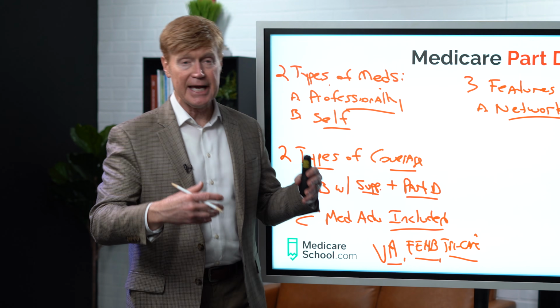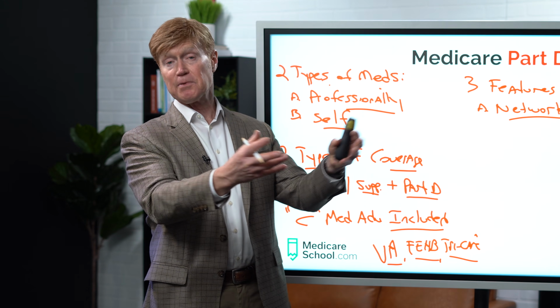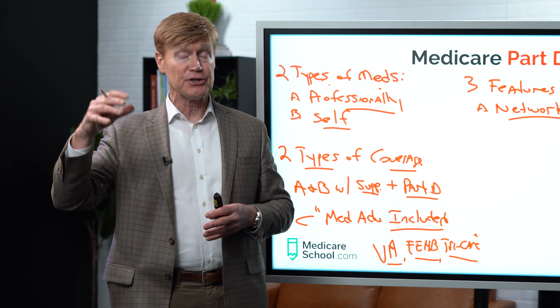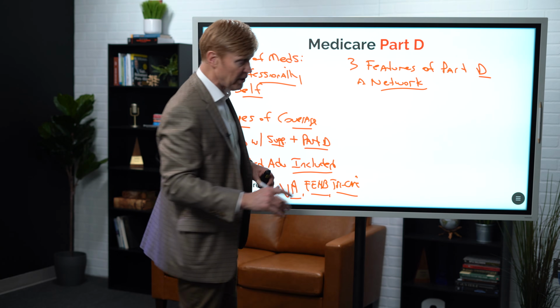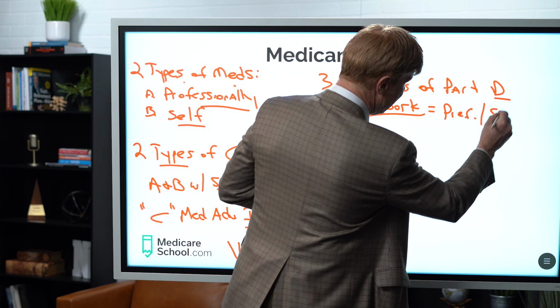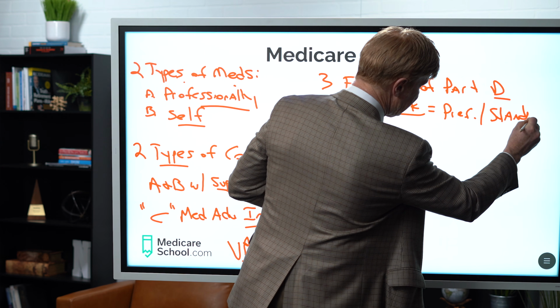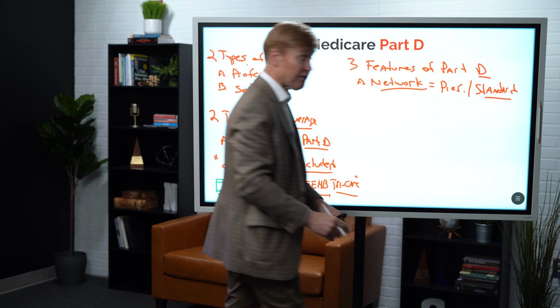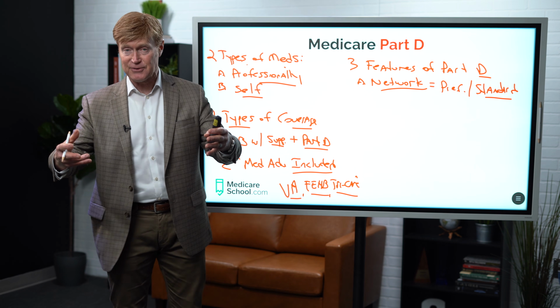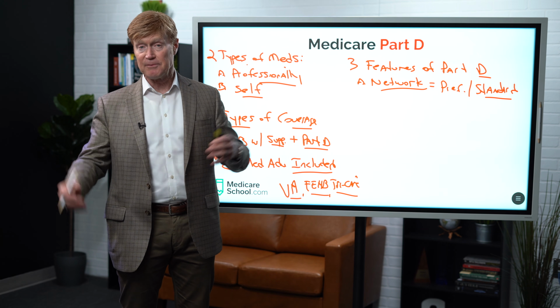One plan may say Walgreens and Costco are our preferred pharmacies. Now, you can go to other pharmacies, but they're going to offer you standard pricing. So that's the whole point of a network. We're either going to have a preferred pharmacy or we're going to have standard. And obviously, if you have a standard pharmacy you're using, and they're not preferred in the plan, then you're going to have higher copays for that. And so the very best price is going to come to the preferred pharmacies.